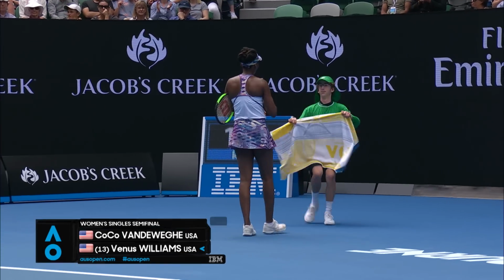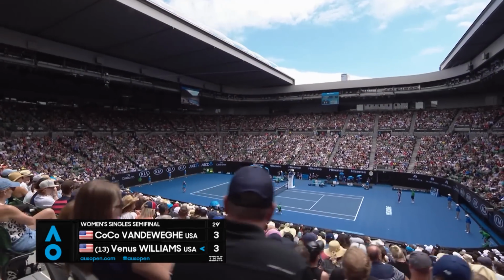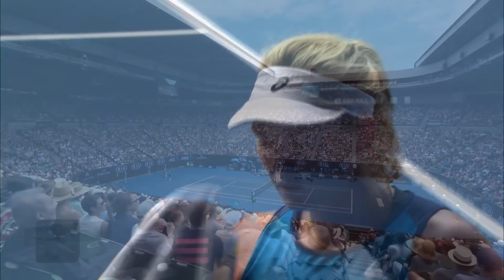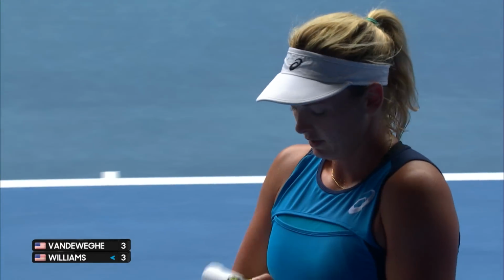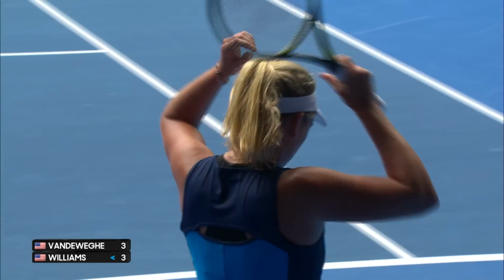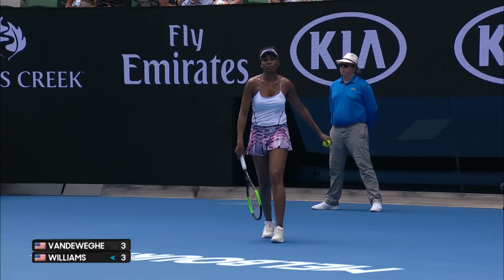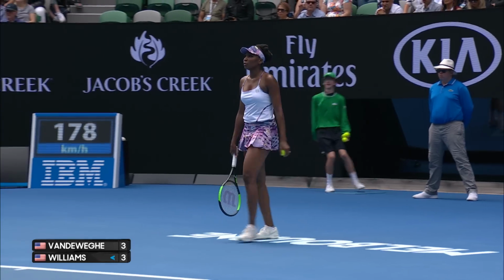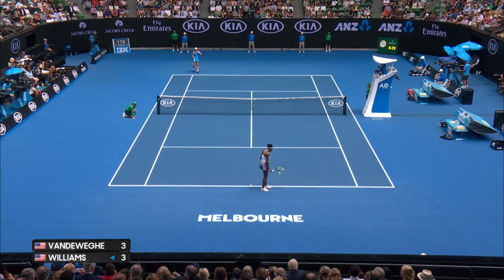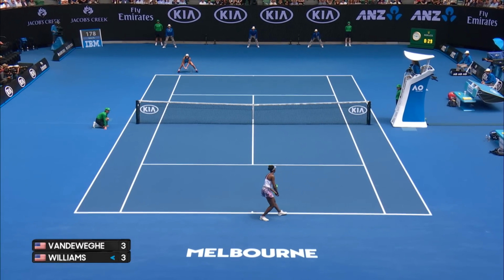Interesting opening 6 games, I think. 3 games all. The players will feel like they've played their best tennis, which perhaps is a good thing. Things can only get better from here on in. Definitely, they're still trying to find their way. There's been breaks of serve, there's been holds, there's been some unbelievable shots, but then there's also been some unforced errors. Venus has hit 10 unforced errors, Vandeweghe 9.